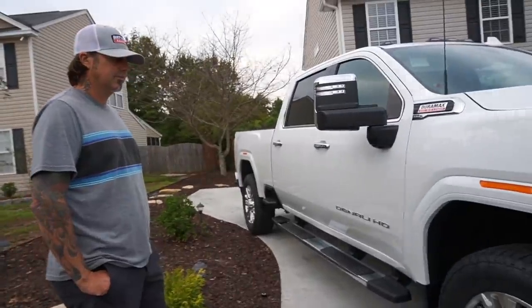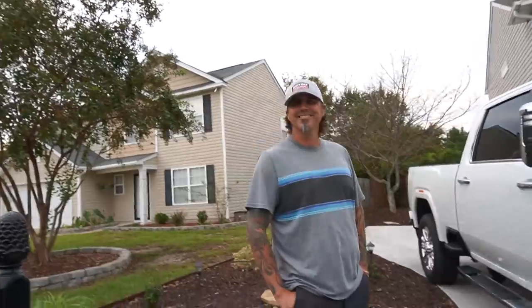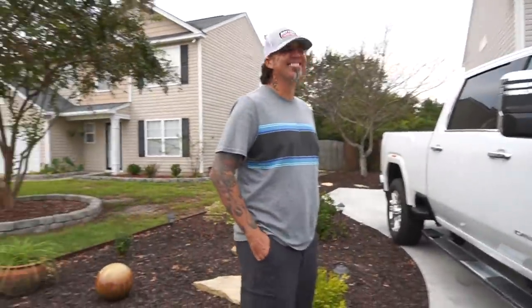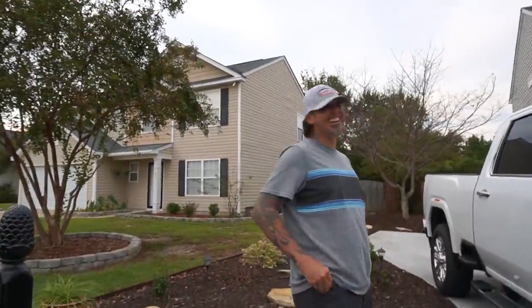And I'm excited. I might buy a 2020 after this build. When we finish this one, I'll sell you this one. Hey! Maybe. So maybe you can start over with a Chevy, with a High Country.